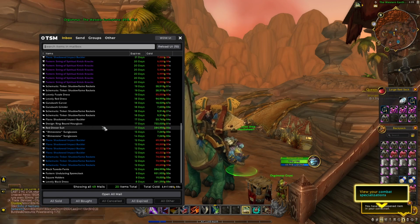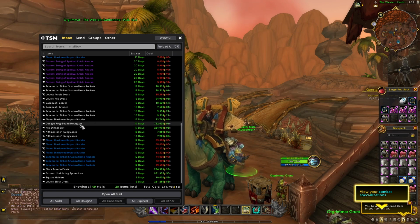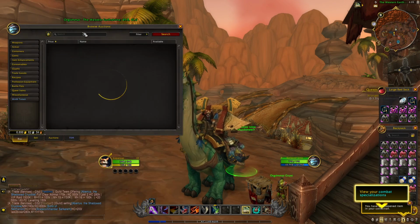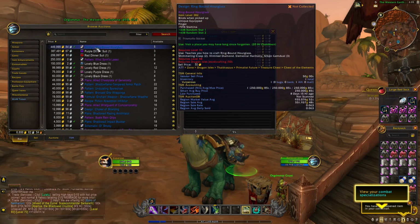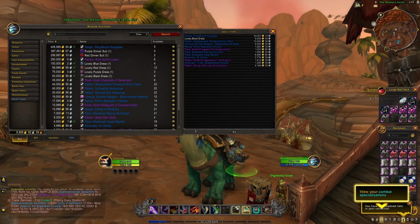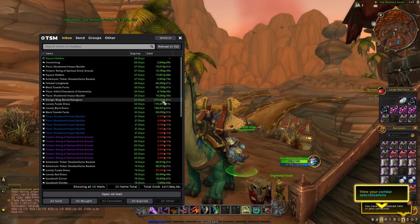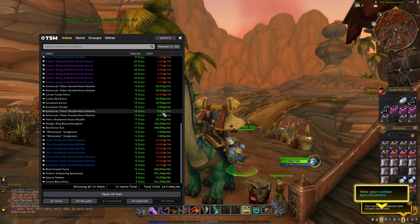Then also I was able to sell one of the designs for the ring-bound hourglass for 722,000 gold. And I sold another one for 475,000 gold. And as you can see, for this one, I just bought one a few days ago for 250,000 gold. So really easy to make again some nice profits when you flip some of these big ticket items.